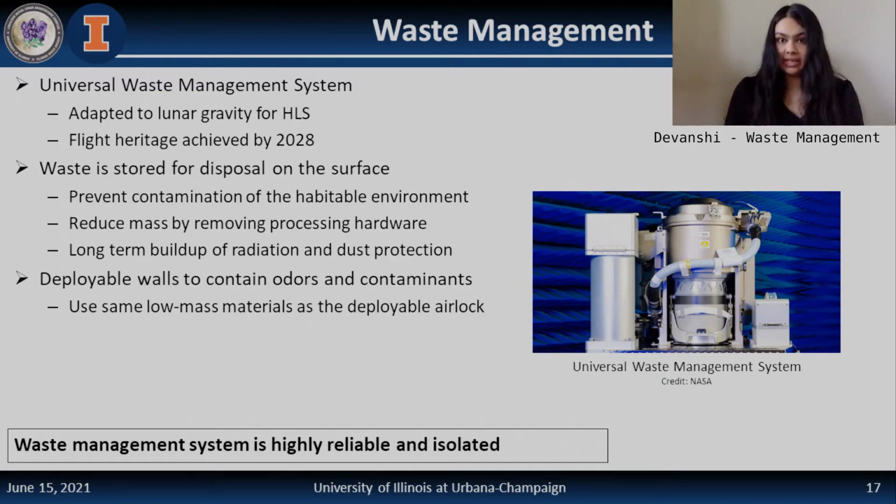Deployable walls are also contained within the system and are used to contain odors and contaminants. These walls are made up of the same low-mass materials as the deployable airlock.